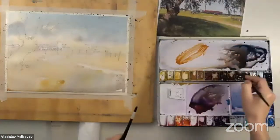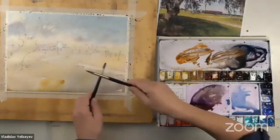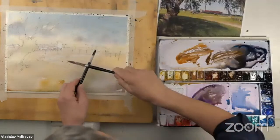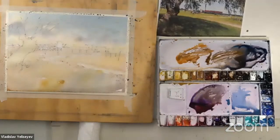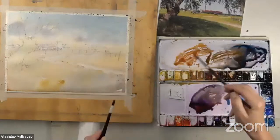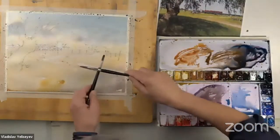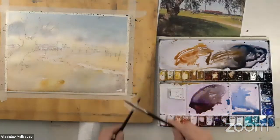I'm going to make it even oranger, this sort of thing. Look at this. Splatter, splatter. Red, orange. I like that kind of oranginess in that area of the road. It has a very nice, yeah, something like this. Okay.